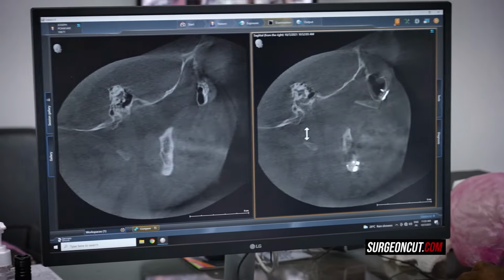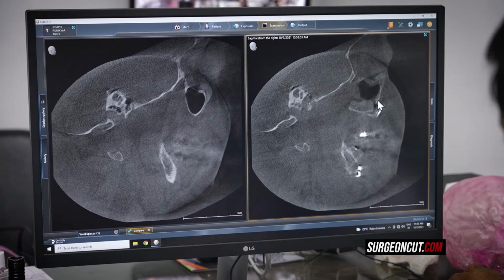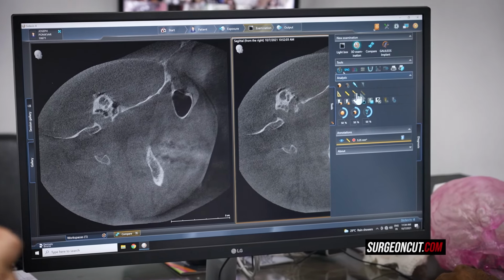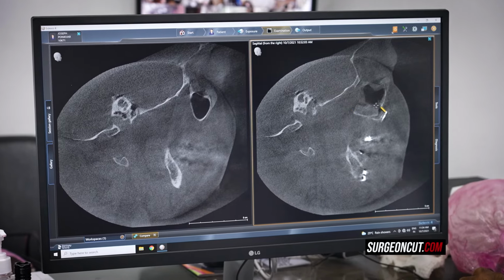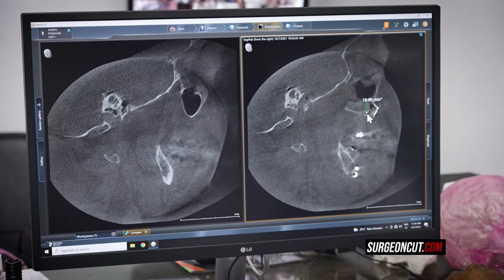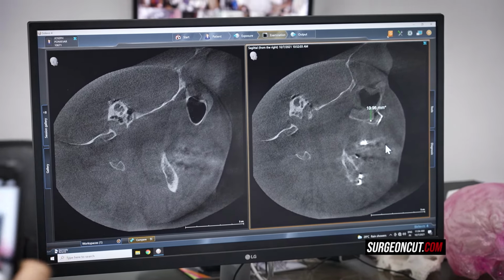Alright, there it is. This is the bone graft that you see sitting on the posterior side. I want to show you, we can take it with the measurement now. That's the length of the bone graft. You can check these things later on.